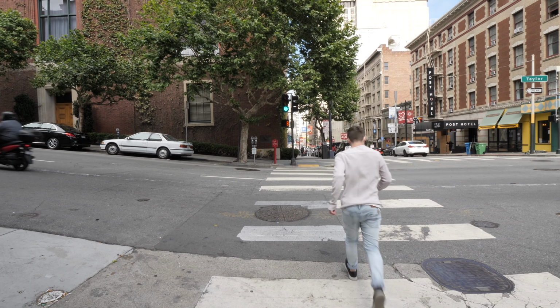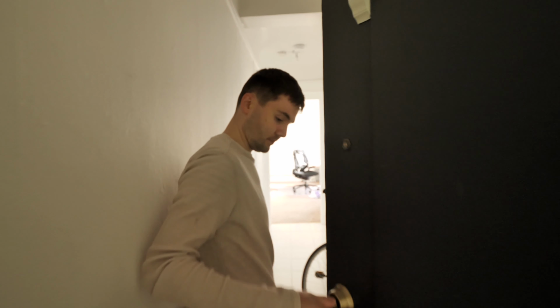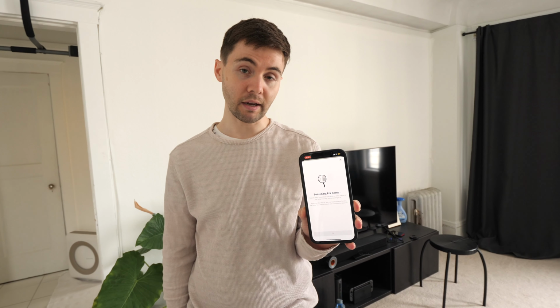So I went over to his house, we ran around Union Square, doing pretty much everything we could do to try and activate these features. We went back to his house for the moment of truth. We looked at his iPhone, and nothing.